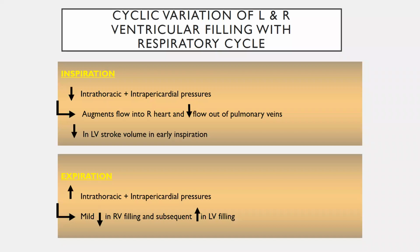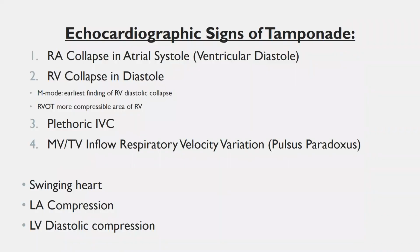This is just a quick review of some of the normal cyclical variation of your left and right heart with the respiratory cycle. The only reason I bring this up is it's going to help when we go through some of the echo findings. So normally during inspiration, you get a decrease in intrathoracic and intrapericardial pressures. You get augmented flow into the right heart, and ultimately a decrease in LV stroke volume with early inspiration. And the opposite is seen in expiration.